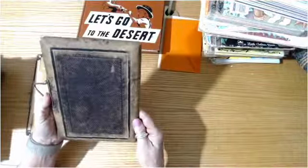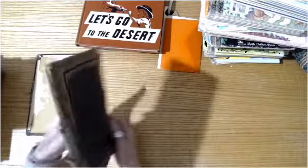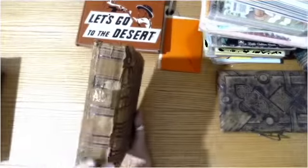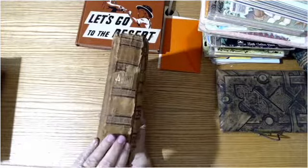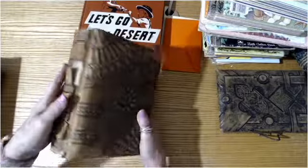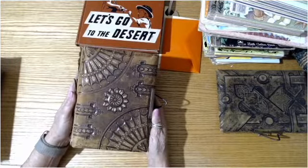I just think they're beautiful. And it's some kind of leather. So there's one I want to make something out of. And then this one still has the spine somewhat intact, but I can peel that off and use pieces of it on other things or in this book. But isn't that gorgeous?